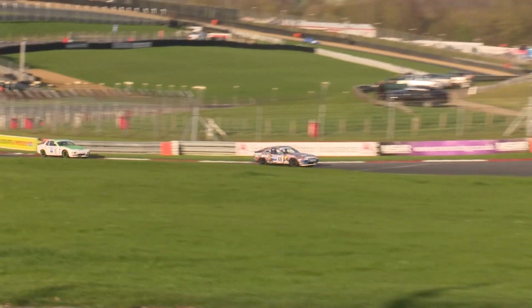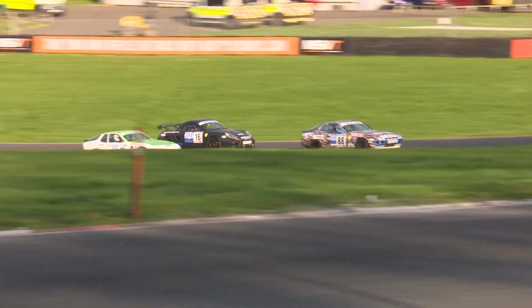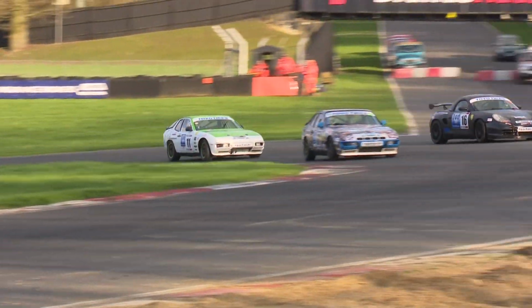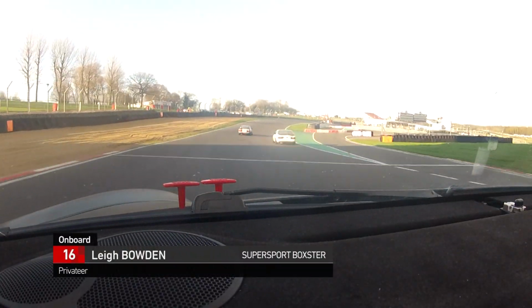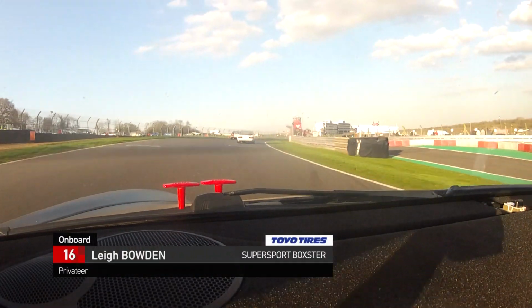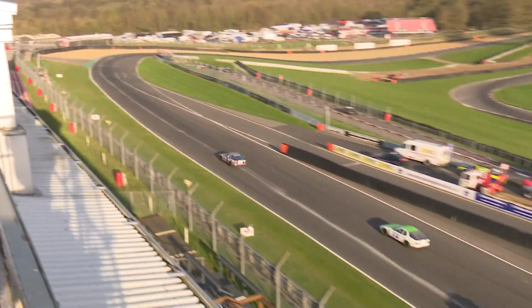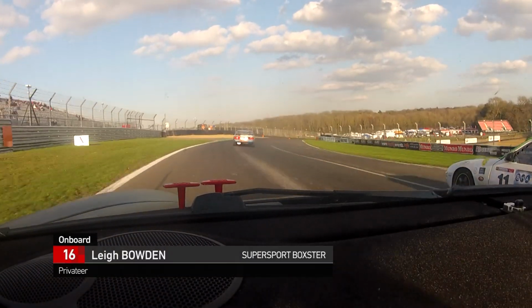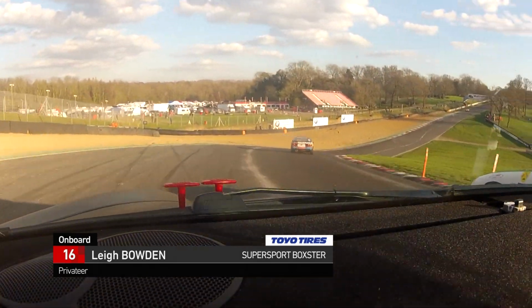You can't predict how many laps you're going to have in any of these races, because it might be safety cars and the like. Looking around the outside is Lee Bowden. Lee trying to go past what is now a battle for second position in the 924s, because Andy Pritchard has caught Chris Valentine now, and that race spec Boxster is going to look around the outside line here as they go into Paddock Hill Bend and pop a lap on Andy Pritchard's car.